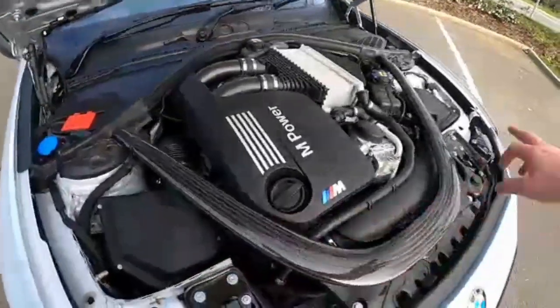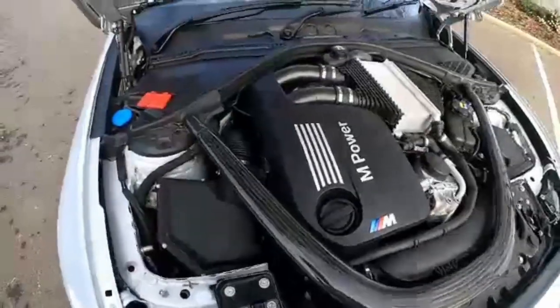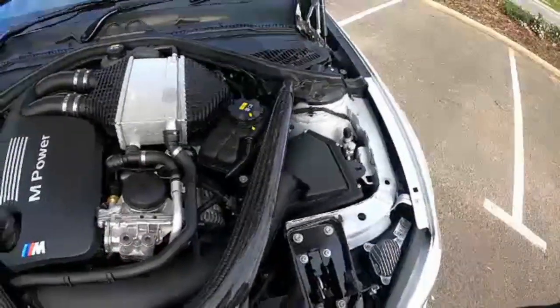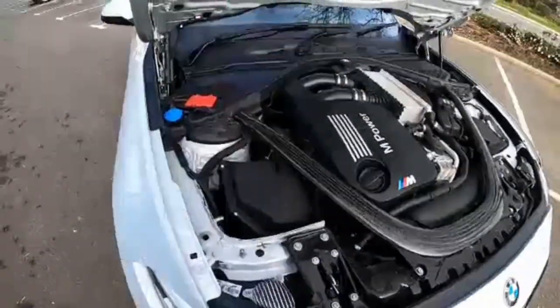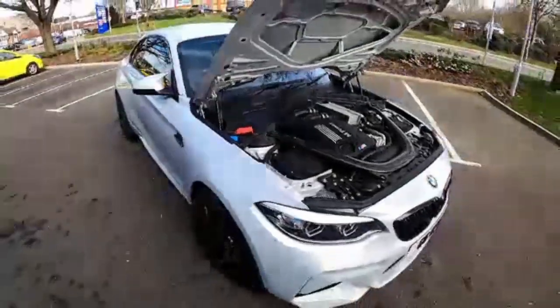Again, the air boxes, two air boxes. Again, you can get upgrades for these. So you can get a K&N, a panel filter or an actual cone filter. There are some good places to do them. Wrench Studio is one of them, and also Hack Engineering, two places I'm looking at going to for some upgrades later on in the year.